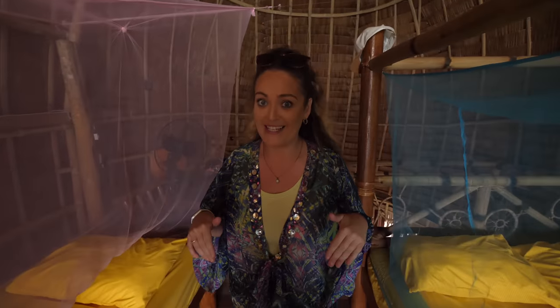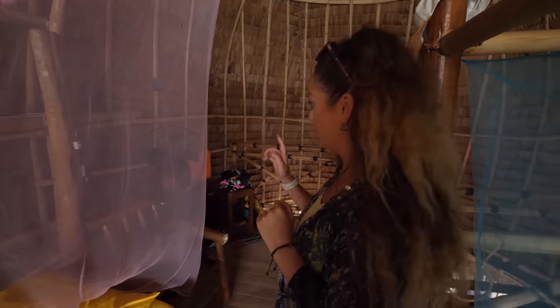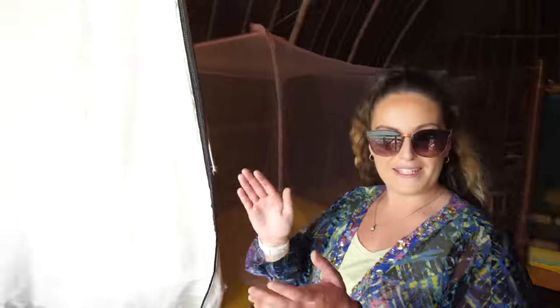So the idea behind the Isla experience that we're doing is to give people a feel for like the simplicity of island life. So the huts actually are quite basic. We have no AC, but we do actually have a fan there. The place doesn't have a huge amount of light in, but there is one light there that we have inside our hut. We also don't have our own bathroom, but there is a communal shared bathroom just outside of our hut. And there's also a shower with that as well. And speaking of shower, they also gave us two towels. So yeah, that is our hut. And we can't wait to spend the next three nights here.